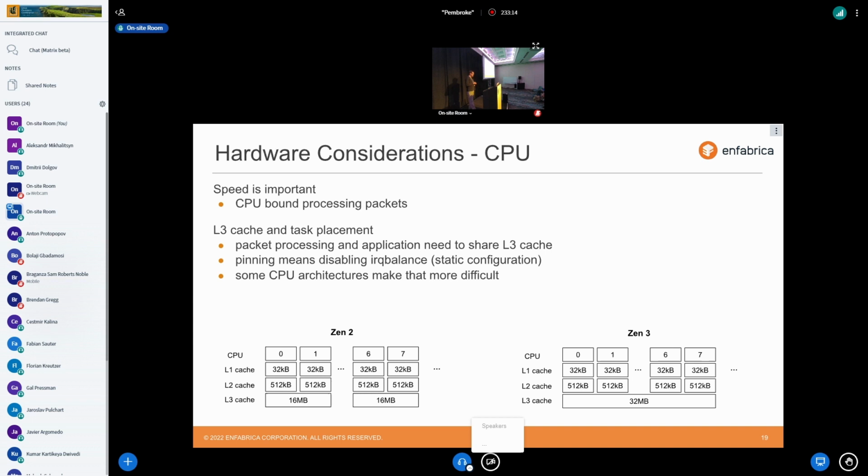Hardware considerations. Speed is important. You're processing packets coming in at an insane rate, so certainly a faster CPU is going to help out. Avoiding CPU cycles is the best.